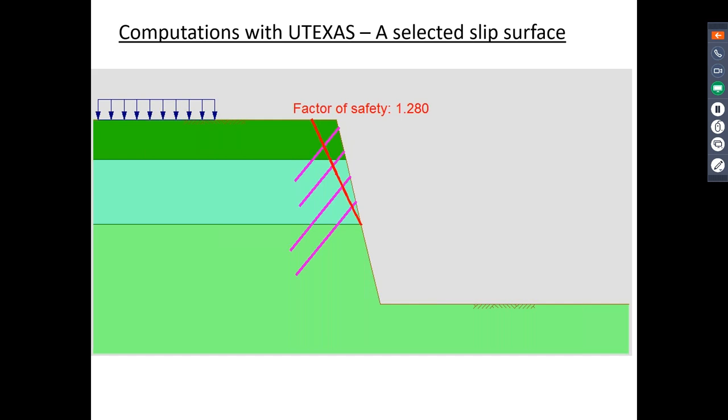However, as we began to look at other slip surfaces, we found that that wasn't really the slip surface of interest. It wasn't the one that had the lowest factor of safety. For example, here's one, and this is one that I just selected sort of arbitrarily. The factor of safety is about 1.3, well below the 1.5. And this isn't the lowest factor of safety. There were other even shallower surfaces that gave even lower factors of safety.